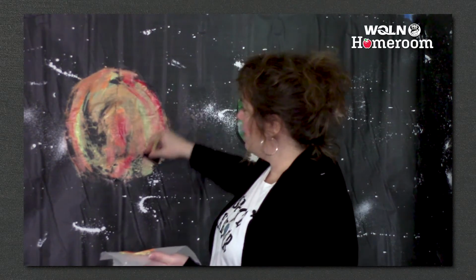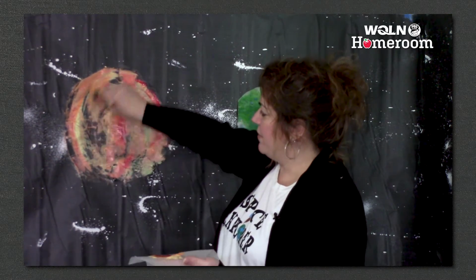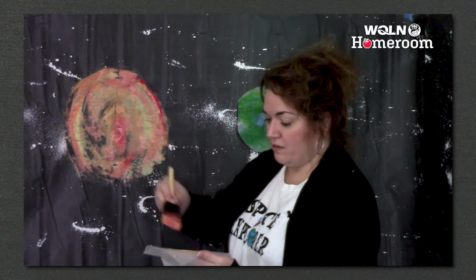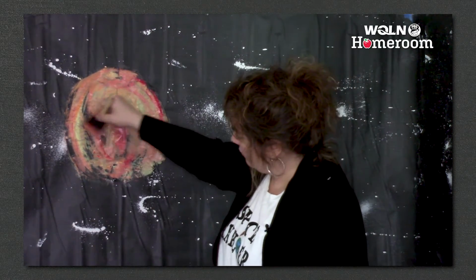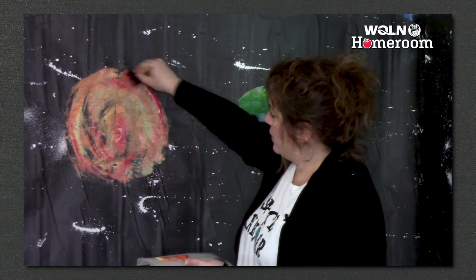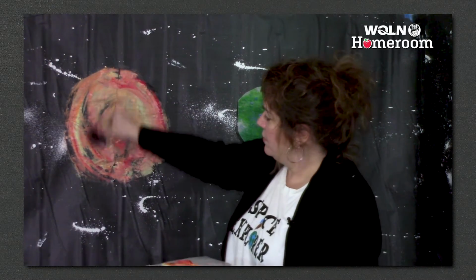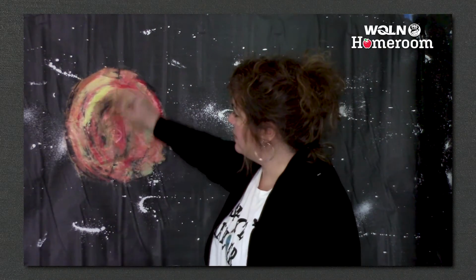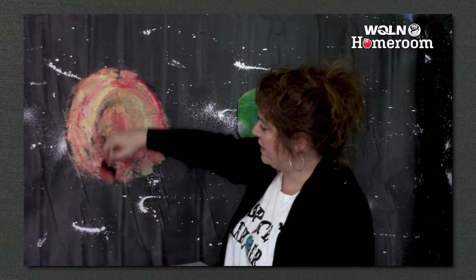Now when we look at all those gases burning together, the sun looks kind of an orangish, reddish color. It depends what time of day or night you're looking at it. I probably could add some more yellow to make it look a lot like the sun. Put it on my wax paper here. And I think this will help it really look like that bright sun that I love to see.